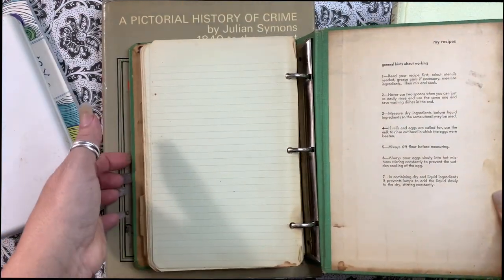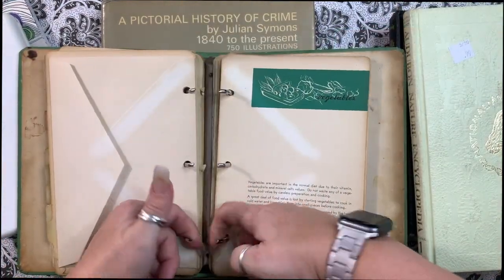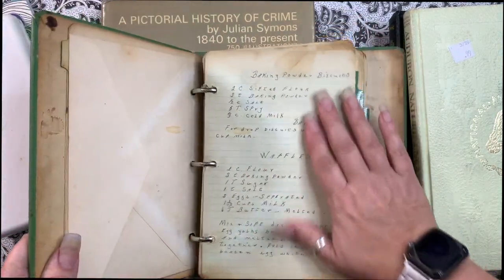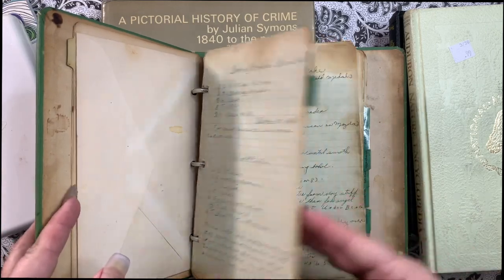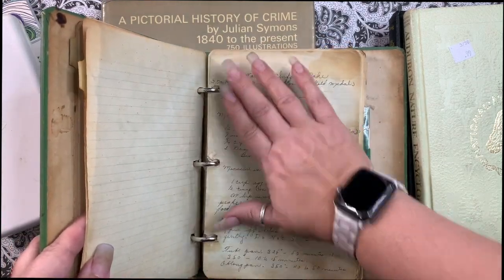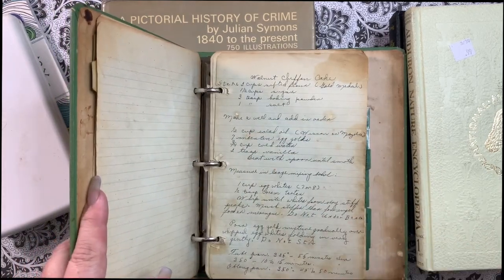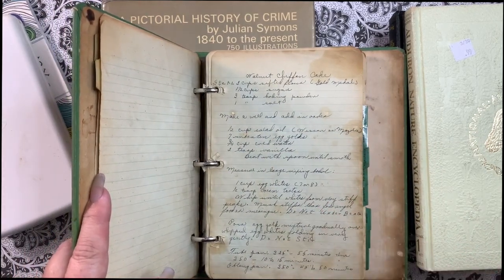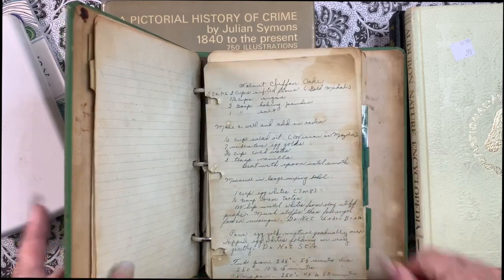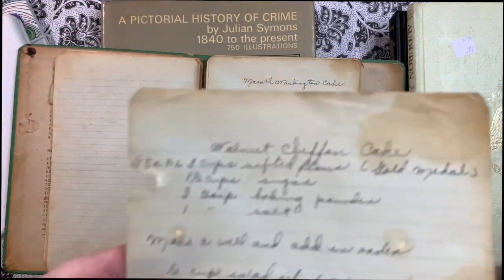My recipes. The ring works good still. That's awesome. I may put this in my Etsy shop. I might keep a few of the recipes, but I may just put it up in my Etsy shop because I'm running out of room here. I also have that 1954 cookbook that was a printed cookbook that's falling apart because it was so well loved. But look at all the goodies on this one. She used this one a lot.